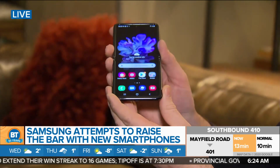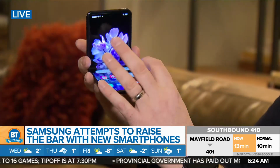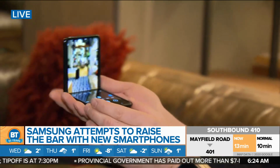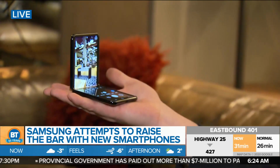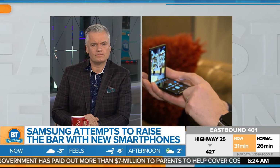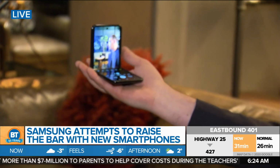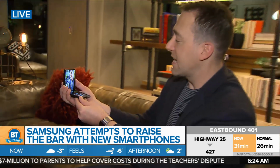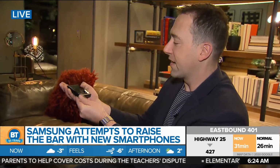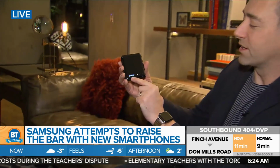But there's a couple of features why you might want the folding phone. This is interesting, and this comes down to the camera. So take a look at this. I'm going to open up the camera. So it acts as a tripod. Nice. So you can take pictures without a tripod, or if you want to take some video calls, that's kind of neat too. Absolutely. And then not only that, you got that form factor that fits nicely in your pocket.